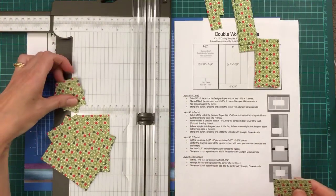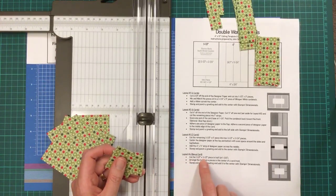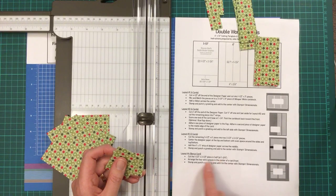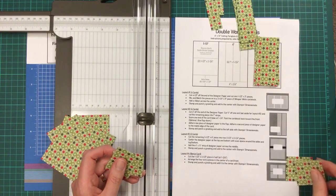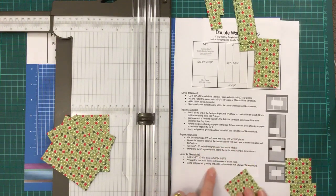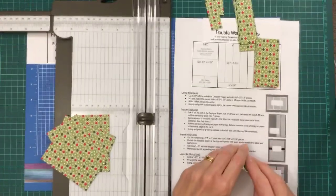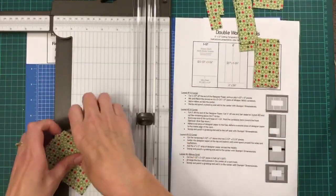Okay, so then these ones, cut the 1½ by 3½ piece in half. Arrange the 4, so this one is going to be that card there, and put a greeting on the front. Okay, so I'll just keep those ones. So I'm just going to put them in little bundles up there.